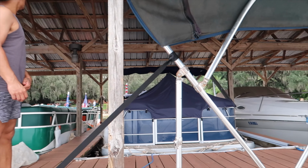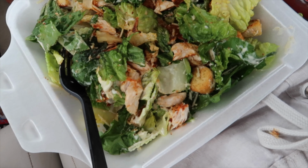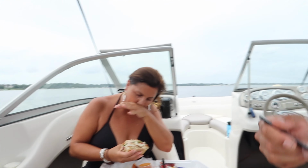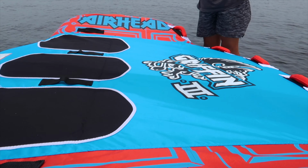We just pulled up to the tiki bar. Got some salad. Sandwich. Blowing up the big ugly tube.